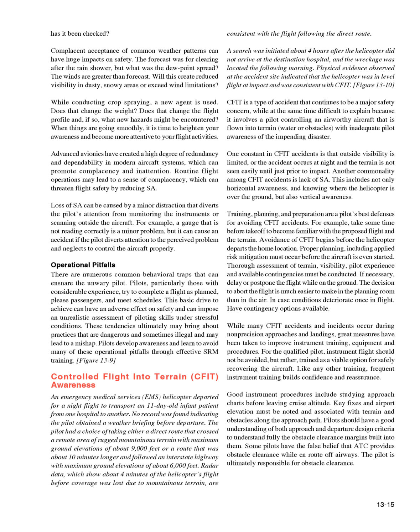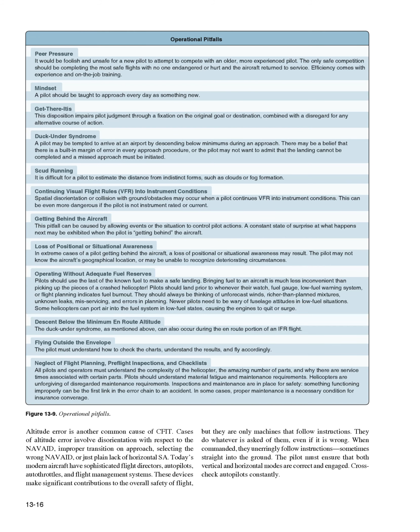Key fixes and airport elevation must be noted and associated with terrain and obstacles along the approach path. Pilots should have a good understanding of both approach and departure design criteria to understand fully the obstacle clearance margins built into them. Some pilots have the false belief that ATC provides obstacle clearance while en route off airways. The pilot is ultimately responsible for obstacle clearance. Altitude error is another common cause of CFIT. Cases of altitude error involve disorientation with respect to the nav aid, improper transition on approach, selecting the wrong nav aid, or just plain lack of horizontal SA.